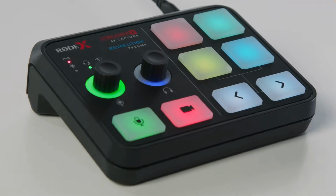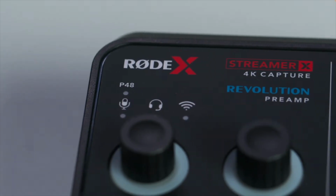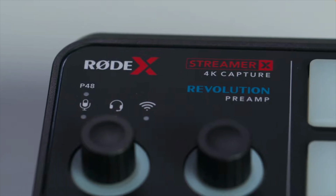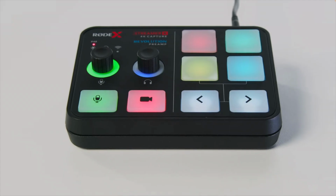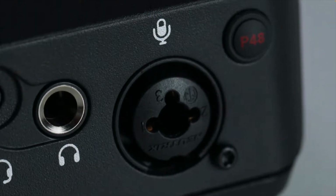Then, one of the 3 really important announcements, which by the way all are related to an entirely new product, the StreamerX, under the Rode X branding. It is a capture card and an audio interface in one with SmartPads for $399. The big question for me here was if it can record to an external drive, and although it was neither confirmed nor denied, it seems like it cannot.